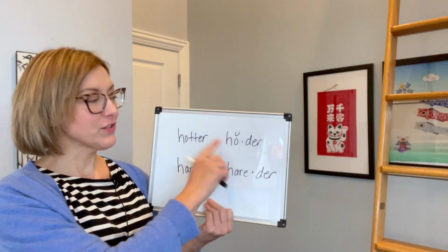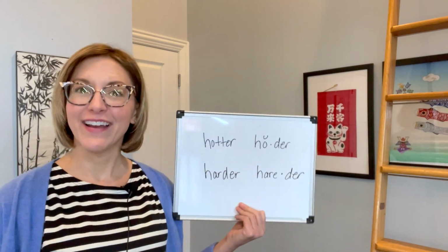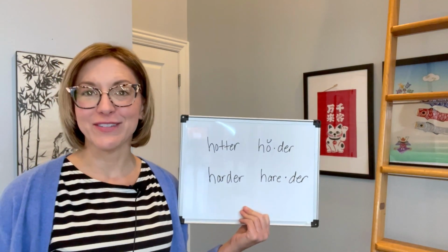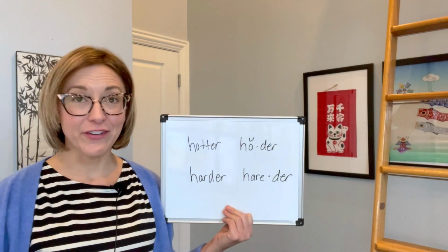So let's start with the easy sound in these words, the H sound. To do that, you are just going to open your mouth, everything is relaxed, and air is just going to move out of your mouth.